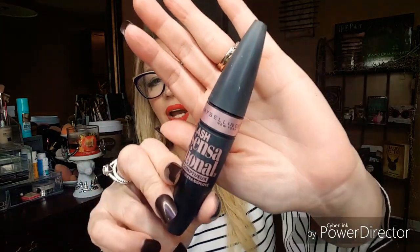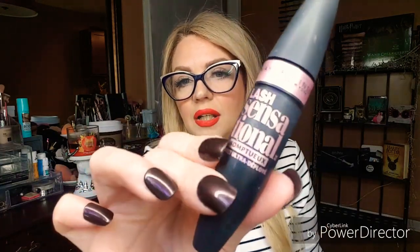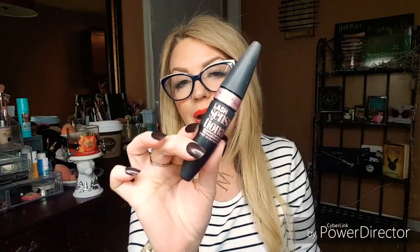This is the Maybelline Lash Sensational Mascara. This is one of my least favorite mascaras. Let me know if you like this mascara, but honestly, I don't like it. So this is, woo, girl, this is definitely on the chopping block. I'm ready to declutter it. Even though it's in my project pan, I just don't want to use it. It's one of those products where you actually dread using it. I hate that. I hate makeup.